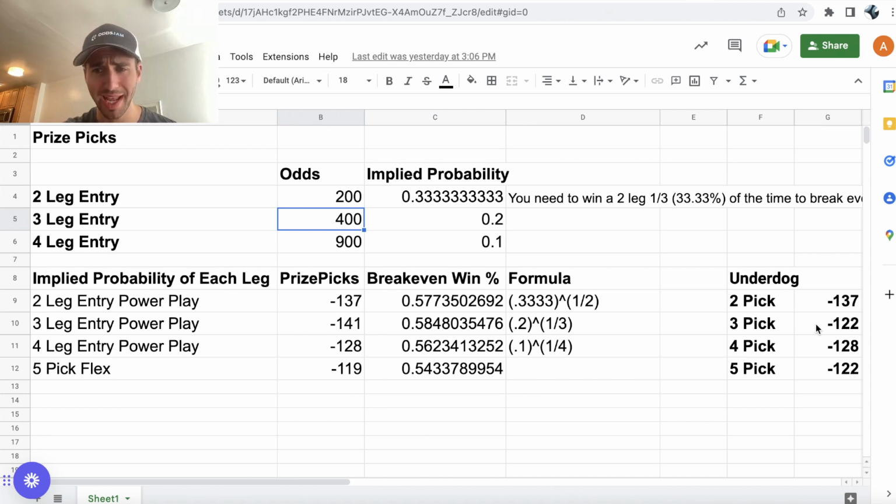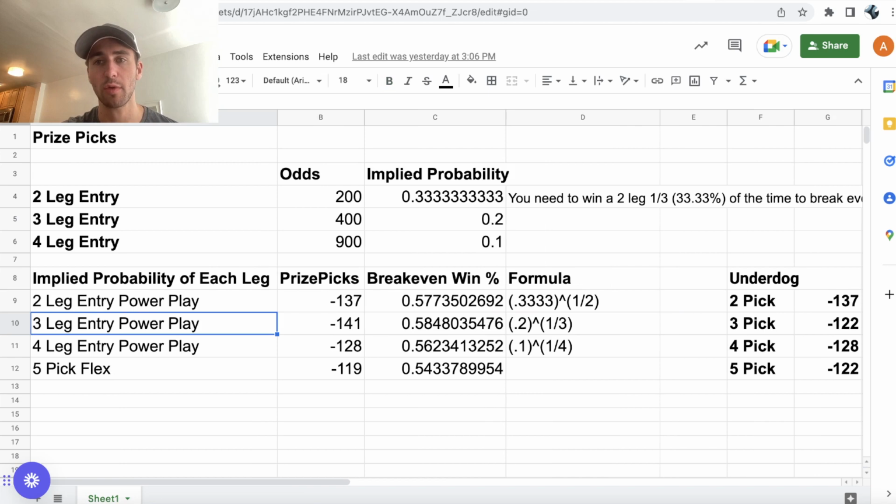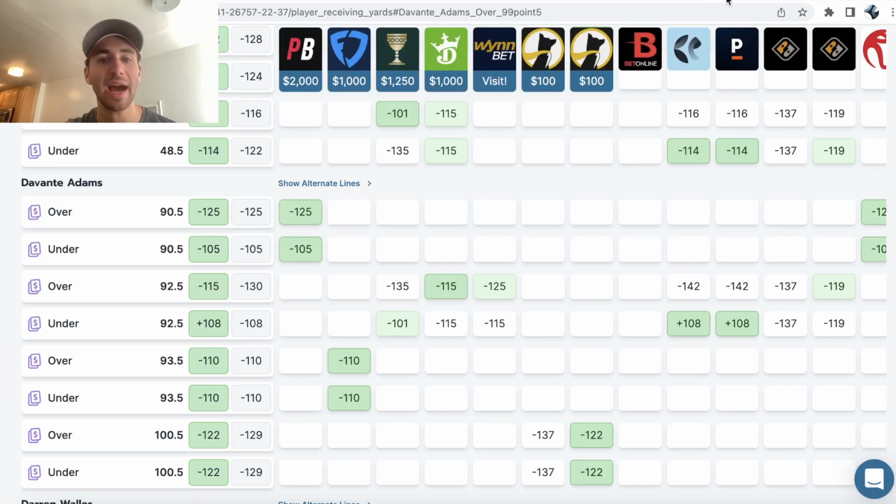But for any 3-pick entry on Underdog, you're getting minus 122 implied juice. On PrizePicks, it's minus 141, right? Again, on PrizePicks, 20 to win 80 in profit, 20 to win 100 total, including your stake, just plus 400 odds. So how does that work, right?